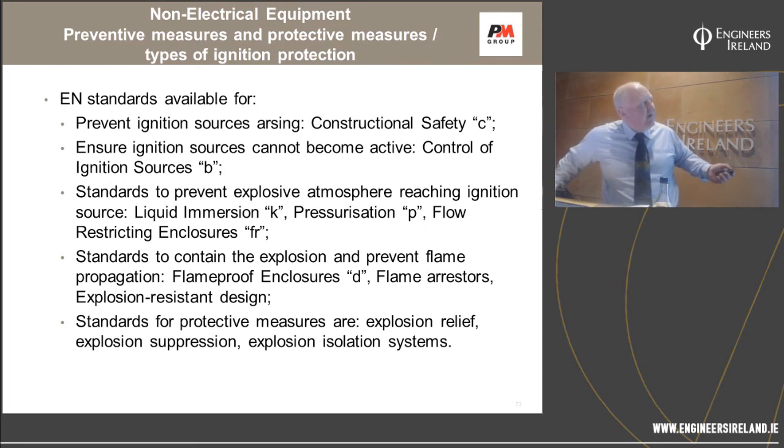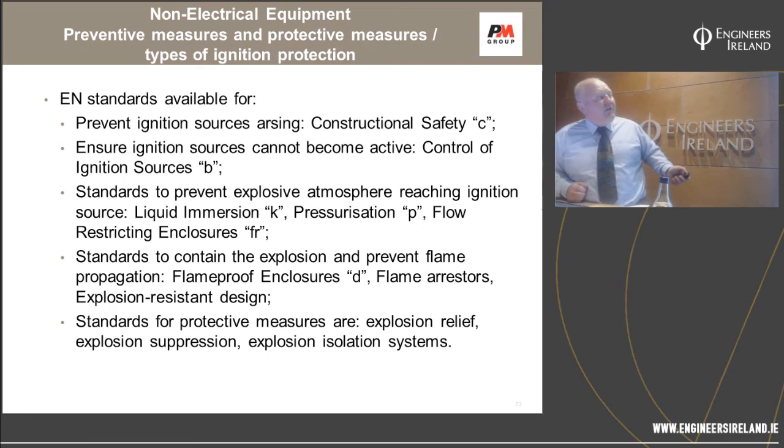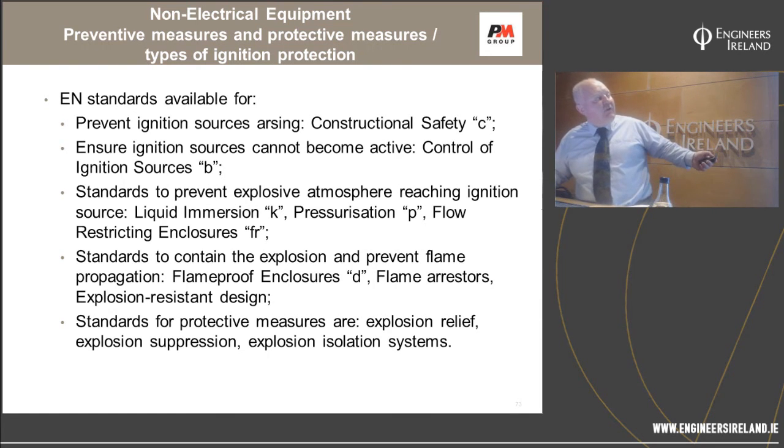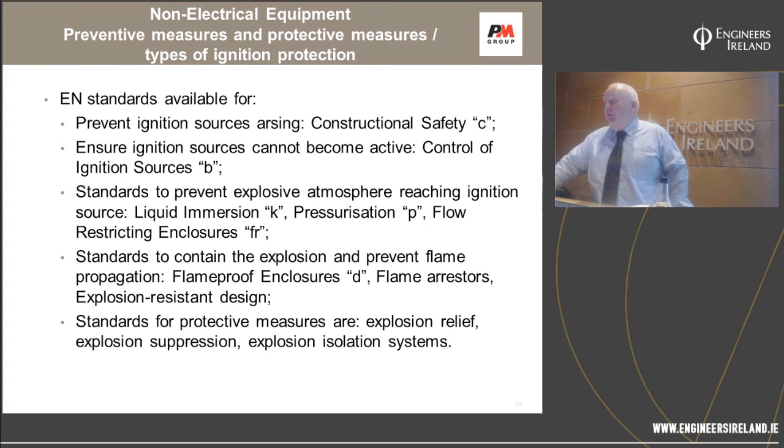Now, we can also put sensors on. If something could run hot, like the lube oil, an expected malfunction being that the lubrication fails, we could put a sensor on to detect it running too hot and shut it down, or a level sensor. That's all we need to ever do. There are all these fancy standards, like what we had for electrical equipment, such as flameproof enclosures. You can do that, but you never really have to. Normally, by constructional safety and controlling the ignition sources, putting a few sensors on it, you can get where you want to be. And we also have standards related to non-electrical equipment for explosion relief, for vents, explosion suppression systems, and explosion isolation systems.